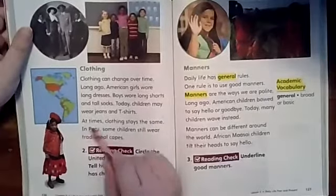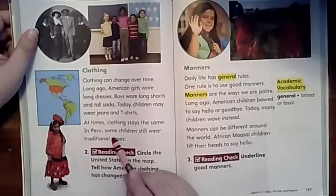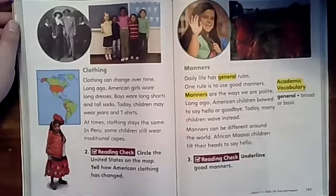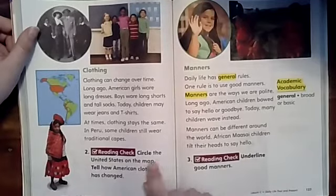In Peru, which here, luckily they gave us a map and they showed us where Peru was, some children still wear traditional capes. Oh, I kind of want to live there so I could wear a cape. Here's your job. Circle the United States on the map.